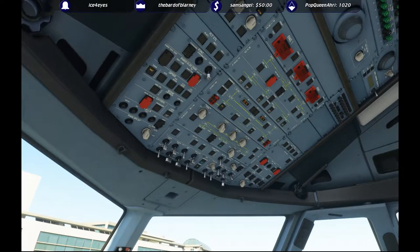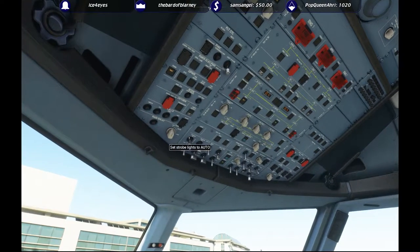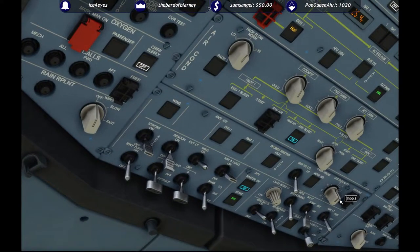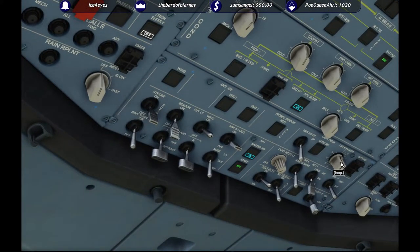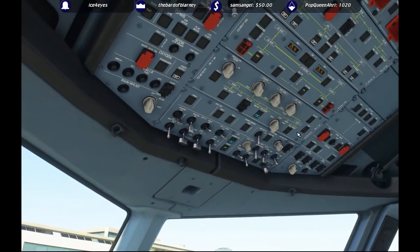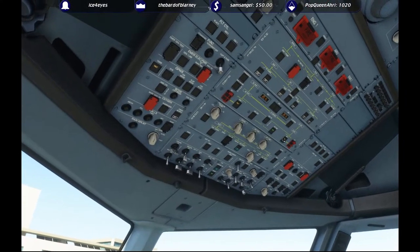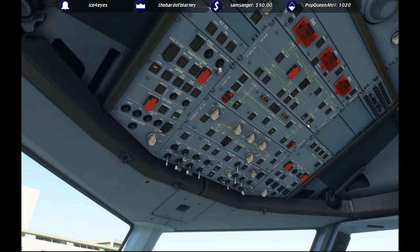Let's get to our pre-flight procedures. ADIRS are already aligning. Let's get our strobe light, wing light, nav and logo light, seat belts, no smoking, and emergency exit lights all on. Landing elevation should be set to auto, which wouldn't really matter. It is currently inoperative. Pack flow should be normal. Fuel pumps all on. We are getting ready to get pushed back, folks.